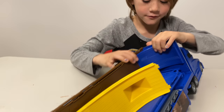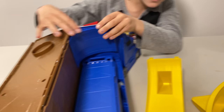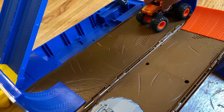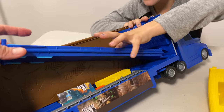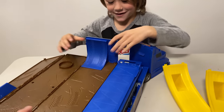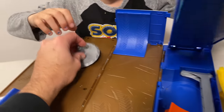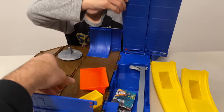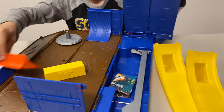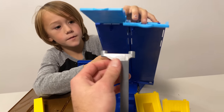All right, so it opens up, kids. And you said it got ramps. That's got a flip ramp. And then there's like a slide. Wow. It's got a donut. You can do donuts. It's got this ramp, flip ramp. This one you put in here.